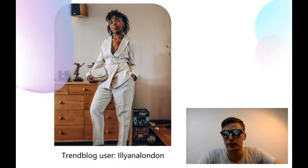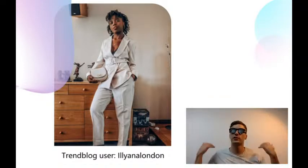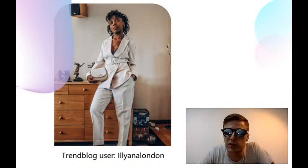This is a nice fit. This I like a lot. Directly taken from Trendblog, as you can see, from Illyanalondon. Very nice suit fit, kind of like business casual. There's a really interesting half woven bag as well. I'm not sure if that's supposed to be taken out as a clutch, or if there's actually a strap. That would be interesting to see.